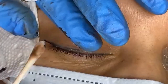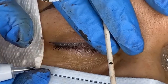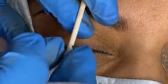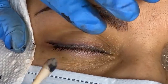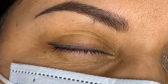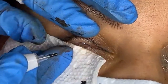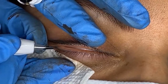How do you feel? Good. Does it hurt or is it ticklish? Just ticklish, right? Yeah. I heard everybody say and tell me that. Really good. We're going to get both done today, so we're going to get the top and the bottom done at the same time.